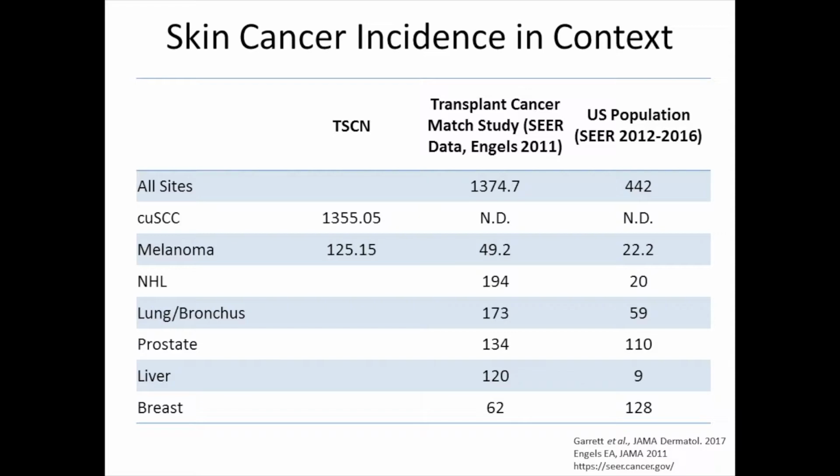The second group we compared to is the U.S. population SEER data overall. What you can see is that looking at cancers of all sites in the U.S. population, the incidence rate is 442 per 100,000 persons. In the Transplant Cancer Match Study, it's significantly higher, not surprising because of immunosuppression. All sites together was 1,300 per 100,000 person years. When we look in our data at cutaneous squamous cell alone, you can see that our incidence matches virtually all other cancers combined out of SEER registry data. So this is a significant problem for our transplant recipients.